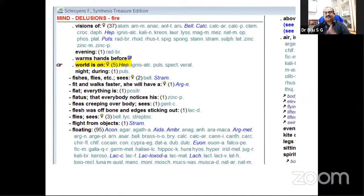Sarvesh, congratulations. That is the rubric. Exactly at the same time, I took and showed the rubric: mind, delusion, fire, the world is on fire. A better anti-sycotic remedy was Hepar sulph. From my experience, putting things in fire was pyromania.